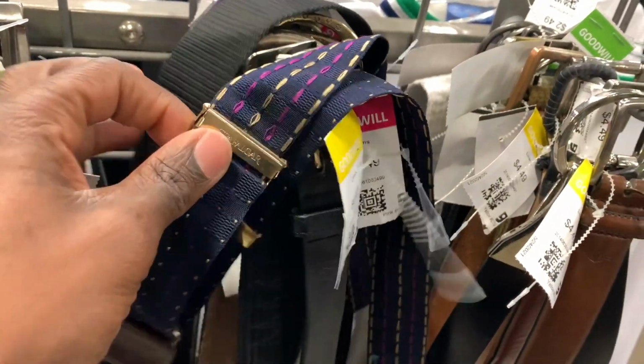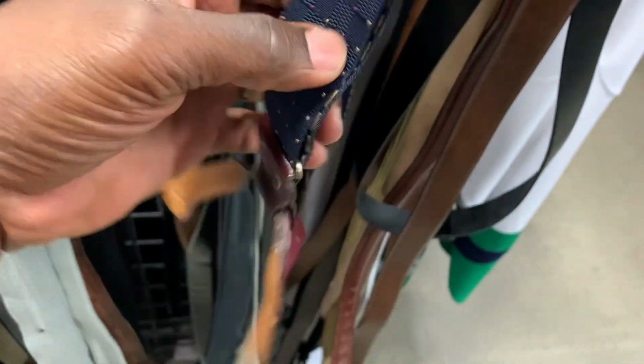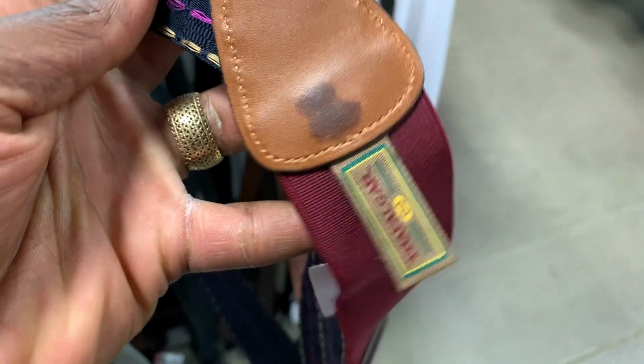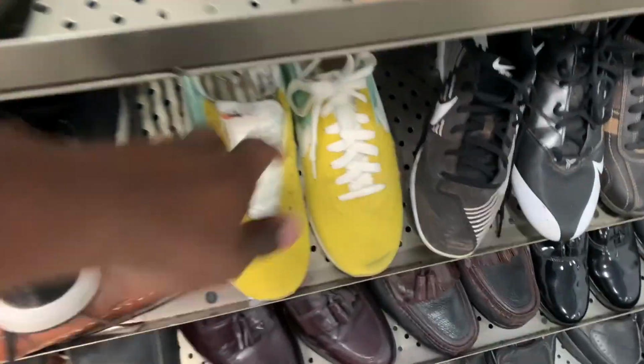Next up, came across this pair of suspenders from the brand Trafalgar, and I usually always pick these up if I can find them for a good price. This pair in particular did have a small stain, and this style overall was kind of simple, so I'll probably get anywhere between 20 to 25. But when they have more of an intricate design and some more detail, I sell them for sometimes 60 to 70 bucks, depending on the design, of course.